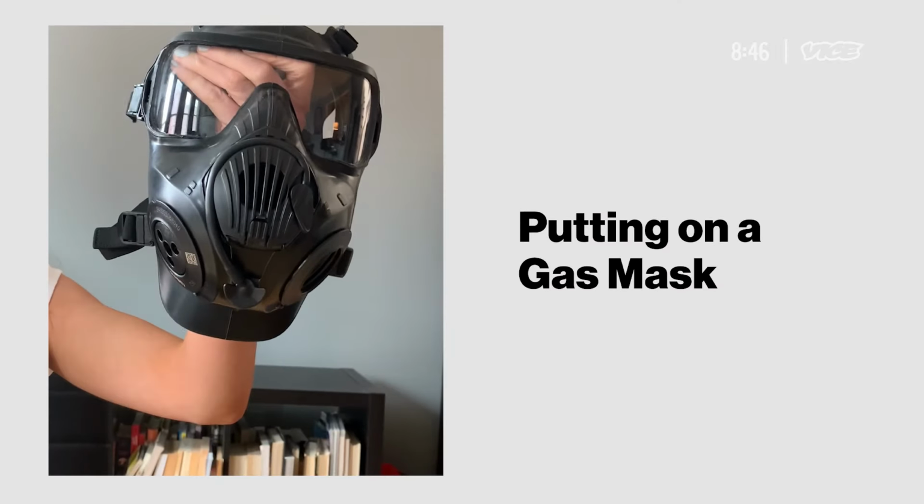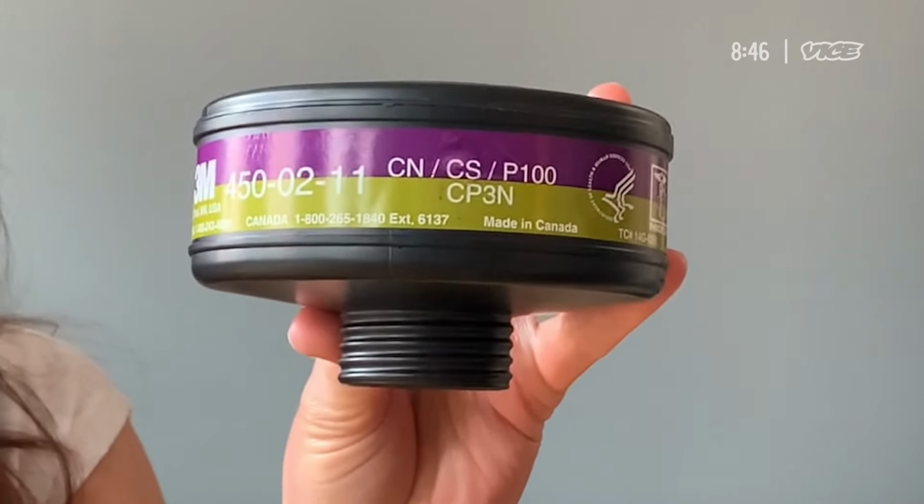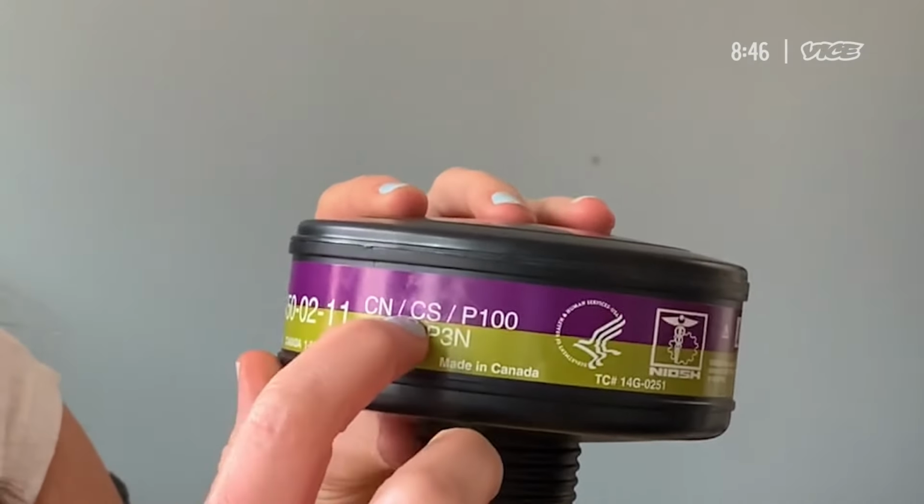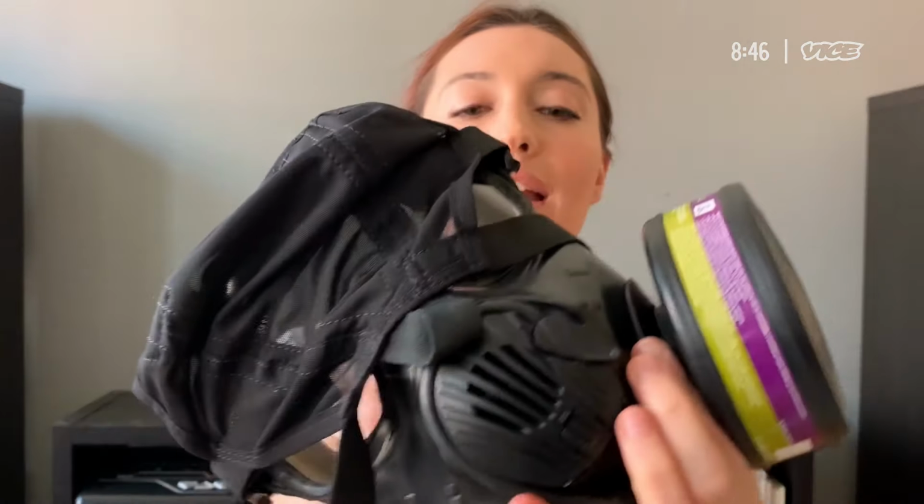This is a gas mask, a full face gas mask. This is a filter. You can tell that it's the right filter for tear gas because it says CN and CS. CS is tear gas. It's basically a very intense filtration system. Contaminated air enters through here, and by the time it reaches the bottom of the canister and into your gas mask, it is fresh air.